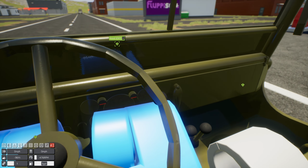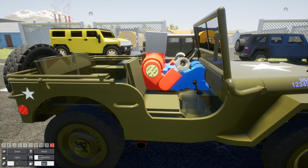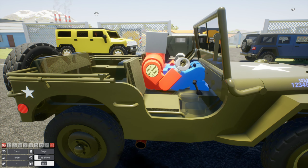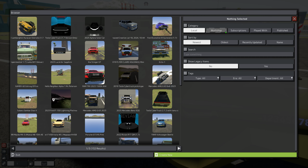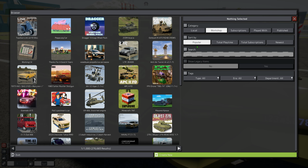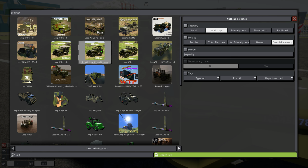Oh, shoot, that's the parking brake? Oh, it has a shifter! It has a working... You can't even tell because you're stupid. Like, it has a shifter. Dude, who built this car? Who built this?